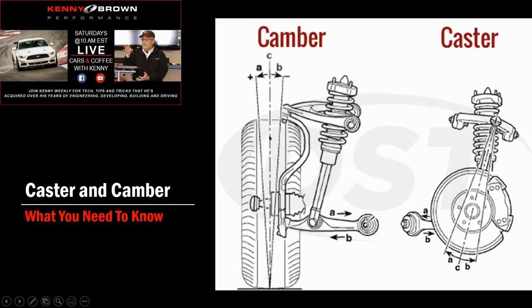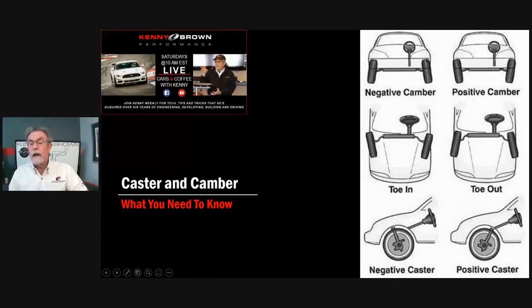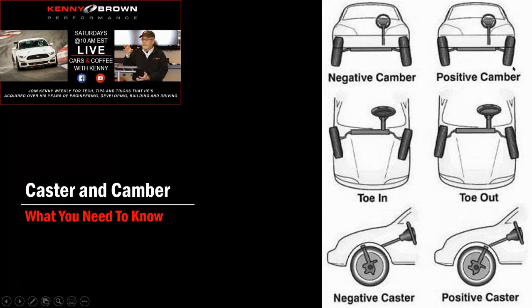Camber: if the tire tips outward at the top, that's positive. If it tips inward, that's negative. Now caster: if it tips backwards, it's positive, and that's what we want. We want a lot of positive caster. So here are the three elements. Negative camber would be tipped in at the top, positive camber would be tipped out at the top. Toe in is exactly what it says, pointing inward, and toe out is pointing outward. You always have to have either toe in or toe out to make the car track well.